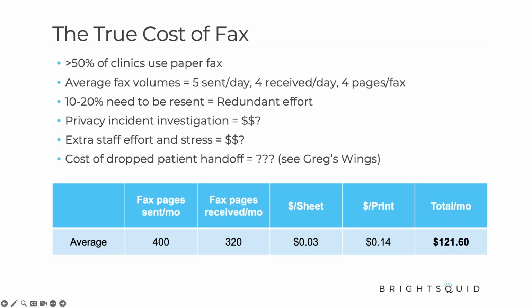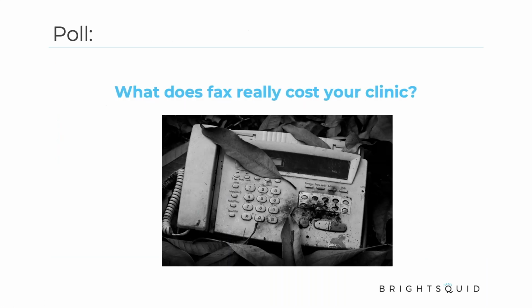right communication processes. If you are falling into this average fax volume range, that means you're printing 400 pages to go out and you're printing 320 pages as they come in. The average cost of a sheet of paper is about 3 cents. When you look at the cost of printer cartridges and the yields that they present in terms of how many pages you can print, the total adds up to about $120, $130, depending on your volumes there. So that's all money that you can stop spending and paper you can stop wasting by printing it just so it can be shredded later.